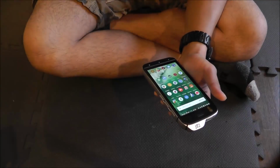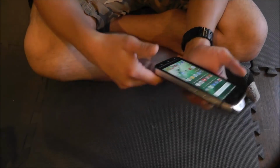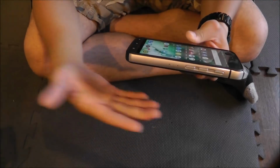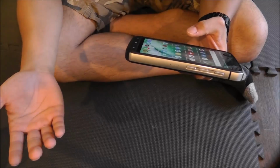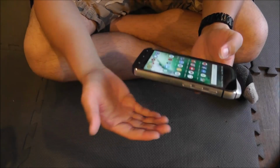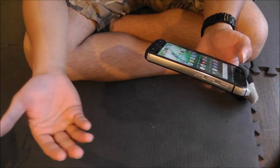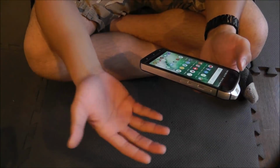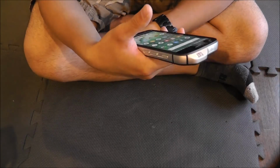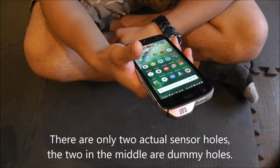When it comes to the VOC air quality meter, there's a couple issues. Now, of course, your sensor holes are located on the side. And if you don't immediately see a problem with this, you should. The main issue that I have with it is just the location. Most people are right-handed, and most people that are going to use this phone are probably right-handed. And when you hold the phone with your right hand, you cover up most or all of the sensor holes. And basically, you make it difficult for the sensor to function.